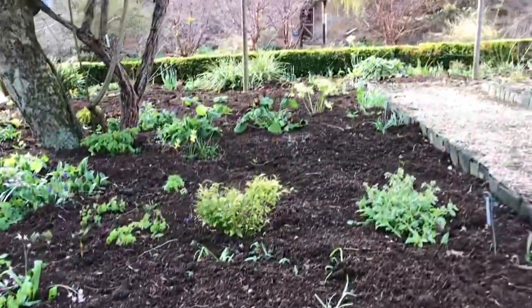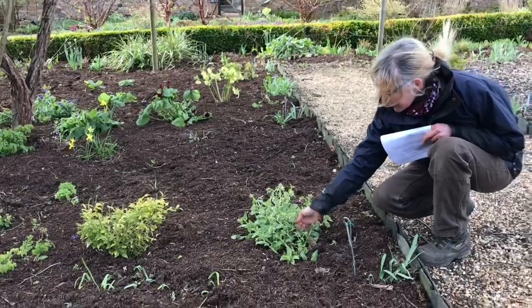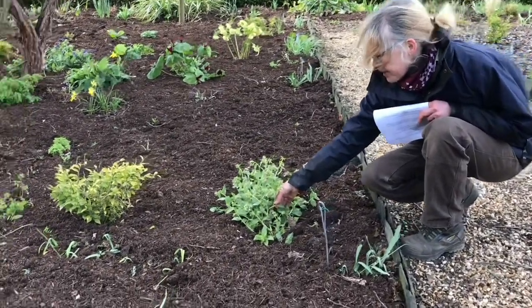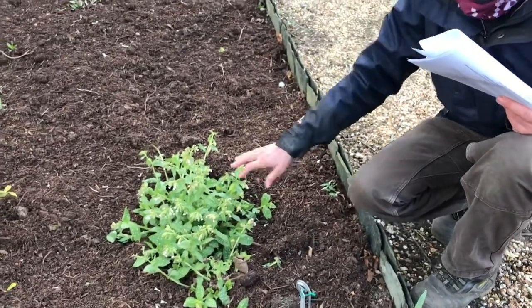And then a different pulmonaria. This one is Sissinghurst White, and you can see on here what I meant earlier about the very blotchy leaves, and that's very typical of lots of pulmonaria. This is a lovely white flowered one.